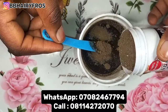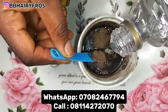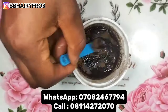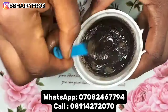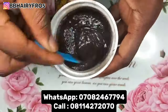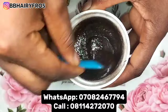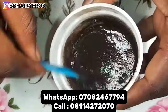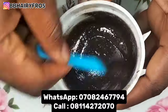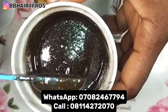Okay, so this is me stirring it. I added some chebe powder because of how full and voluminous my hair is, and this is glycerin. I love adding glycerin to my hair mixtures, for moisture, just to trap moisture into my scalp. Okay, so go ahead and stir properly. Please make sure you stir properly so that the oil and the chebe powder, everything can actually infuse and marry themselves. Like I said earlier, it needs to be well infused and well mixed.